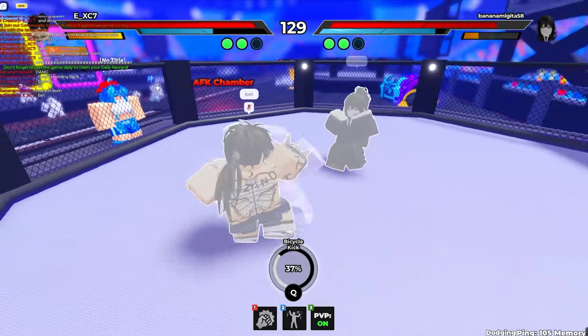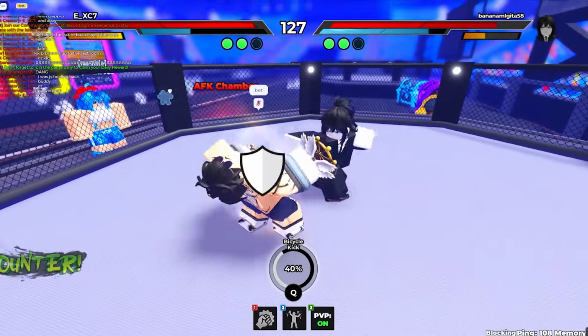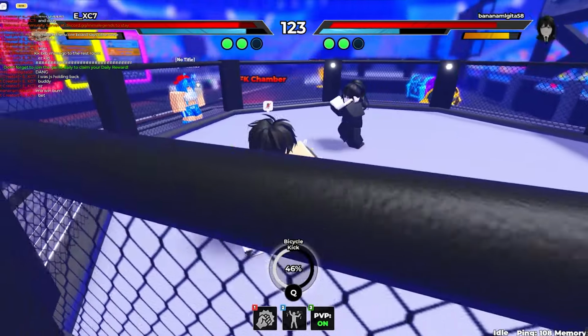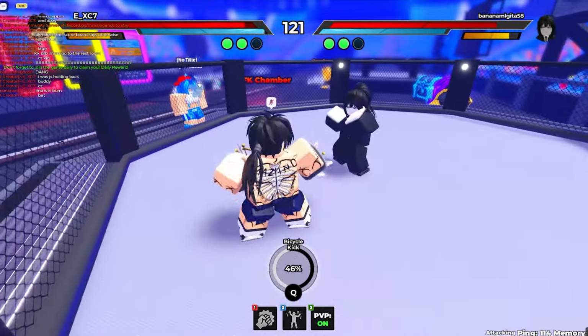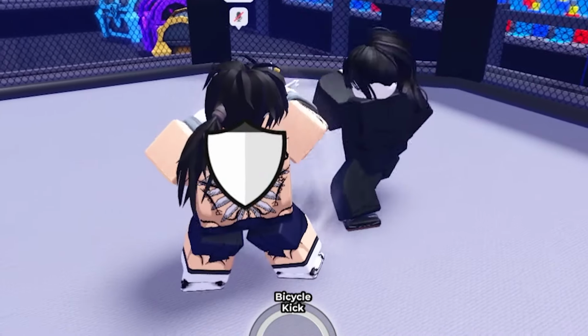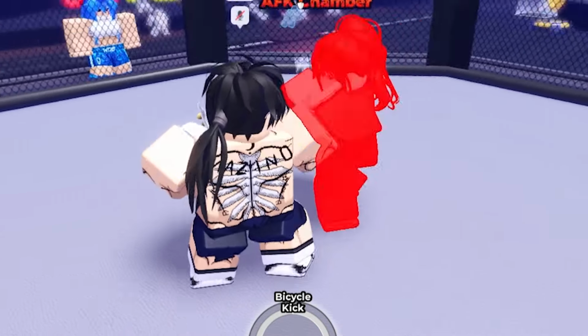So your M1 damage is slightly below average, but it's not that bad. But your style is really fast and unpredictable. Your M1s are insanely fast, so it's pretty fair, I'd say. And yeah, your M2 damage is really good as well, especially if it's a counter. Like if you land it right, it's amazing.